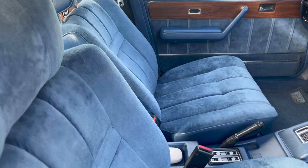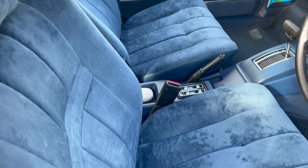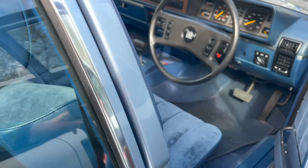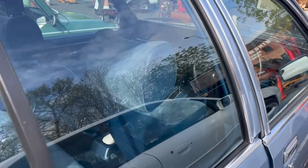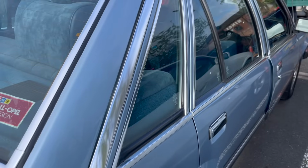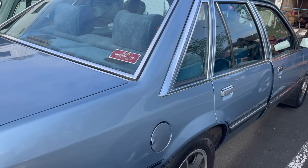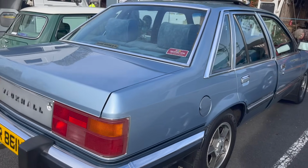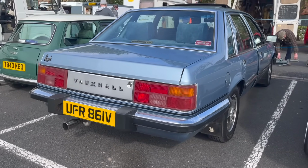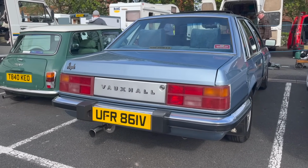So with it being a car which wasn't mass market, like a Corsa, for example, do you find it quite difficult to get parts for it? What does it share parts with? A lot of Senator A parts, because these cars were based on the Senator A. But you can get little bits and pieces. Body panels are difficult to get. And they only made 7,500 between saloons and coupes. They didn't make that many.